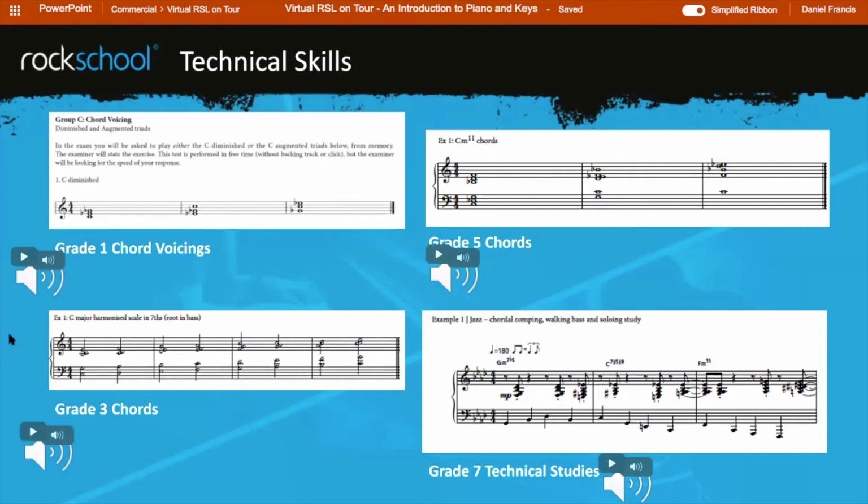and this is what I want to show you because I think it's particularly interesting. In grade 1, the candidate is simply given an example and asked to play not just major and minor triads, but diminished and augmented triads, as you can see, in root position, first inversion and second inversion. And you also get an audio example.